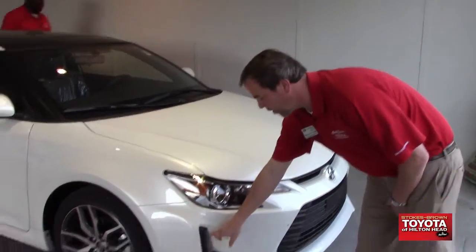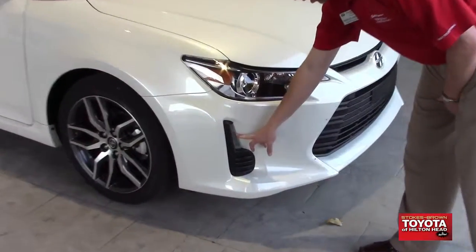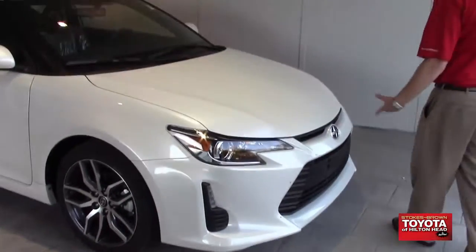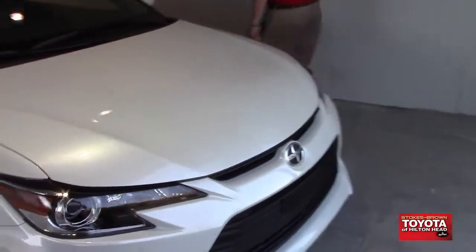Here on the front, you see they have LED accent for your bumper. These will be dropped in front. Oh, okay. So I'll show you under the hood. Quickly pop the hood.